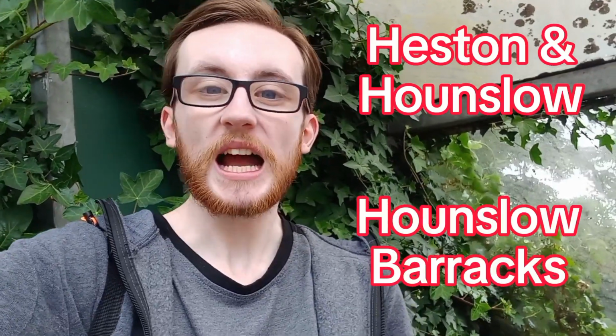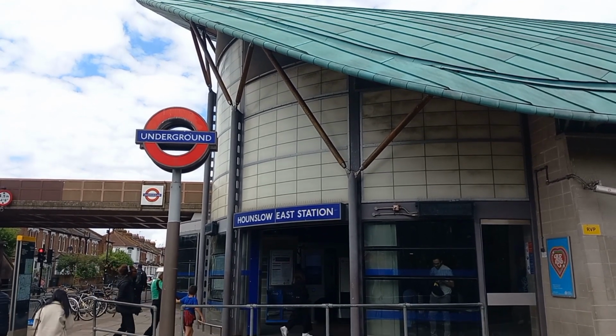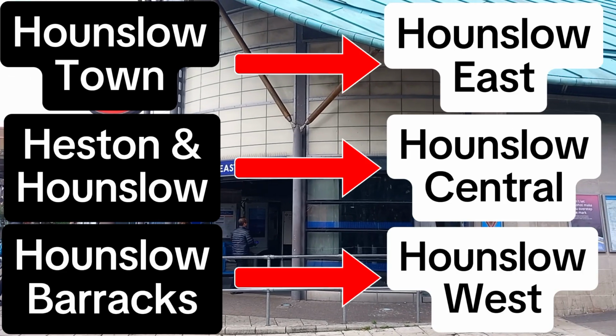The District Railway therefore decided to extend west instead, coming off of the little spur down to Hounslow Town to new stations called Heston and Hounslow and Hounslow Barracks. Hounslow Town was brought back into use in 1903 and it allowed trains to come in and reverse to go and serve the new Hounslow stations. But even that didn't survive long, and in 1909 it was replaced a couple of minutes up the road by another station with the same name on that branch to the other Hounslow stations. And this is it. In 1925 the names were simplified to just become Hounslow East, Hounslow Central and Hounslow West.